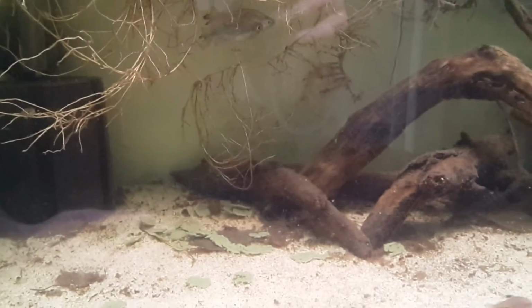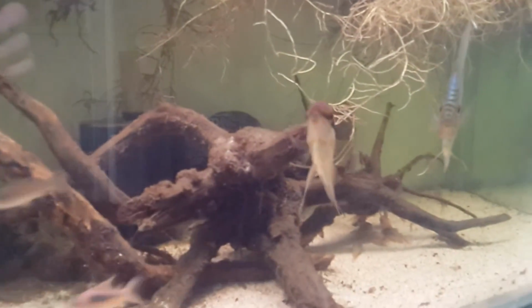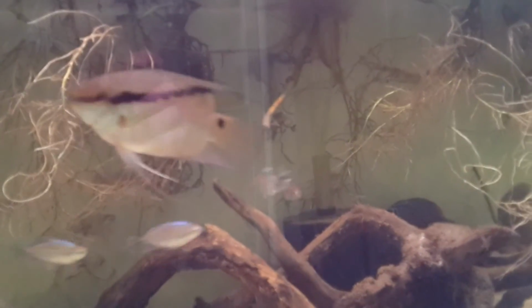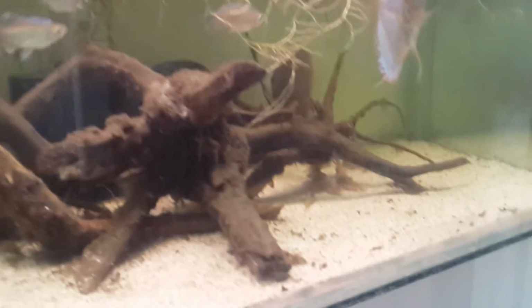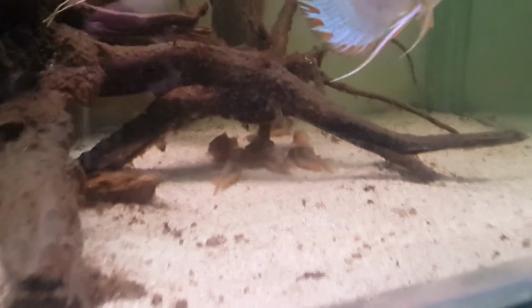The substrate in here is still filthy. I tried to pull out the leaves and they just disintegrated. Just leaf crap everywhere. Oh, there's Stripey coming out. Apologize for the glare, guys. Morning videos aren't the best at my house. There's the rest of the bronze cories chilling.